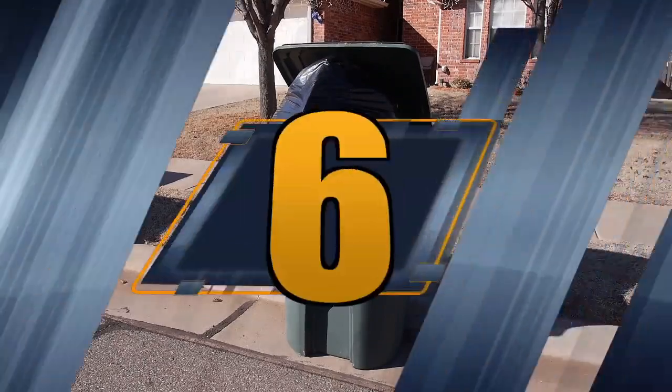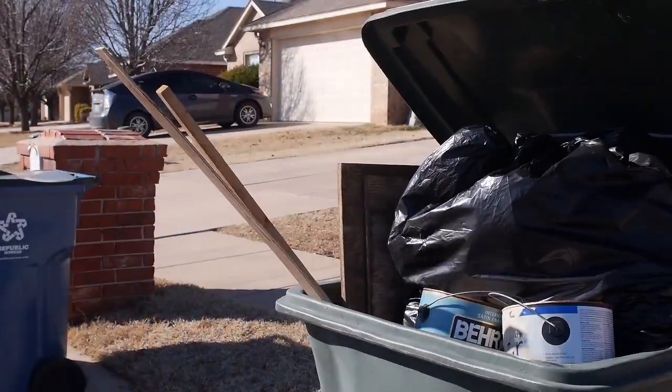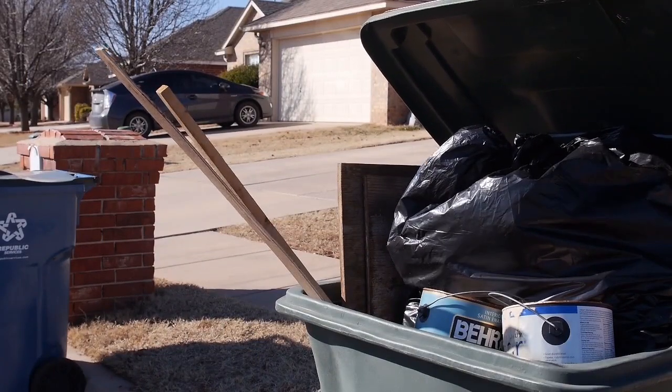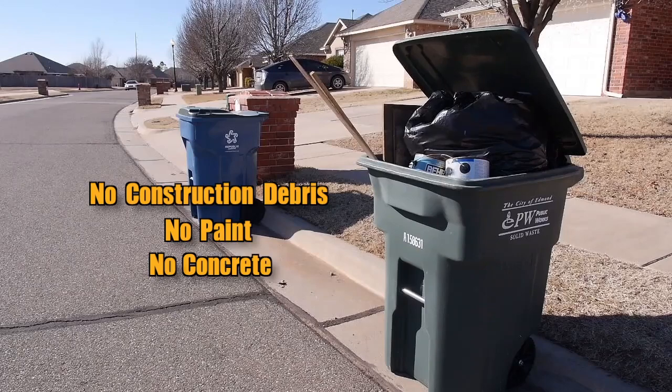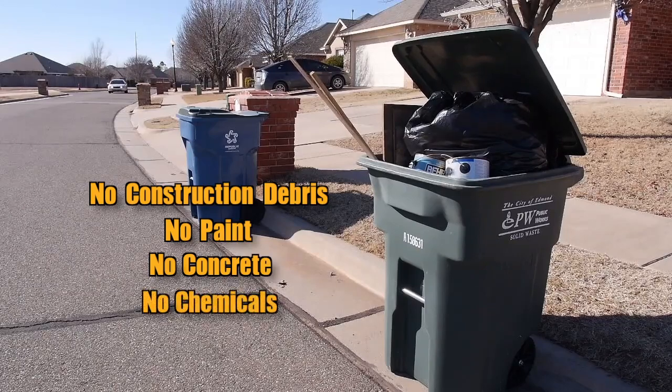And finally, number 6. Only acceptable materials go in the Polycart. No construction debris, no paint, no concrete, and no chemicals. The city has other services for disposing those materials.